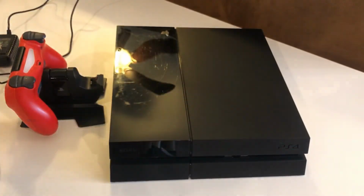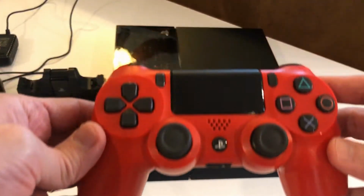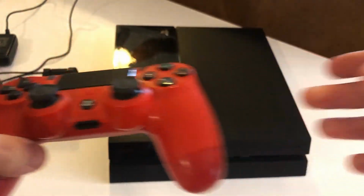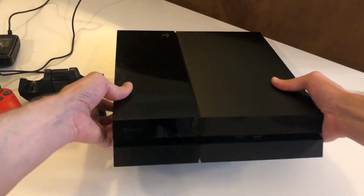It's got another controller here too, a red one that actually looks pretty much 100% mint, so this will probably be the one I'm using full time, but I've got 2 in case I need some 2-player games. Overall the condition of the unit is pretty good. That black piano plastic that Sony loves to use obviously didn't hold up well in this case, but I can live with that.